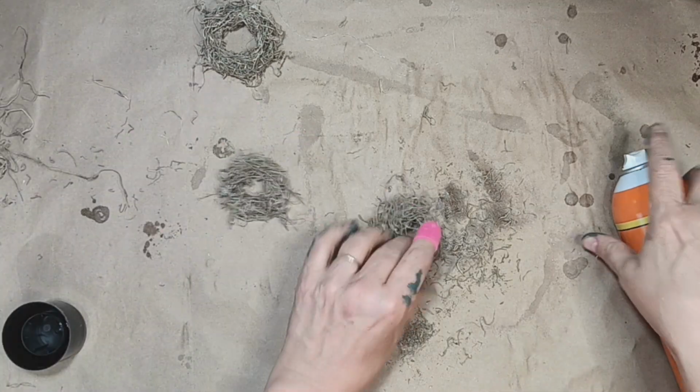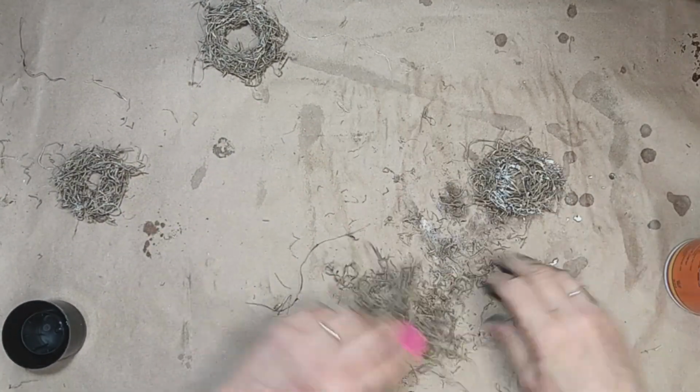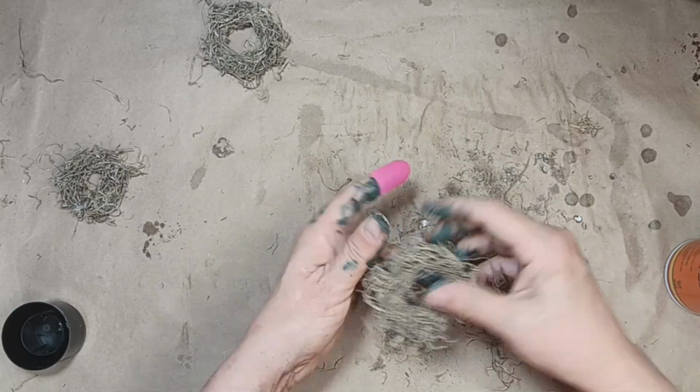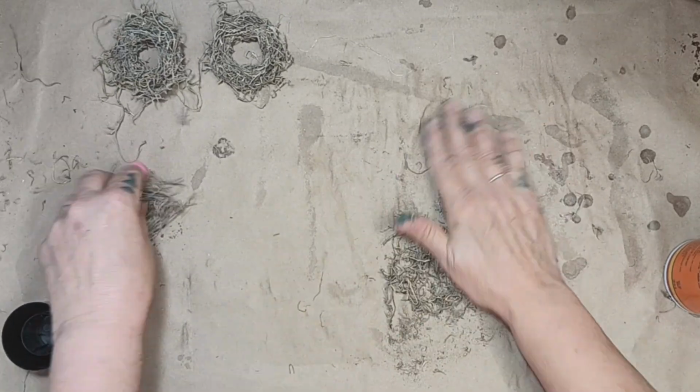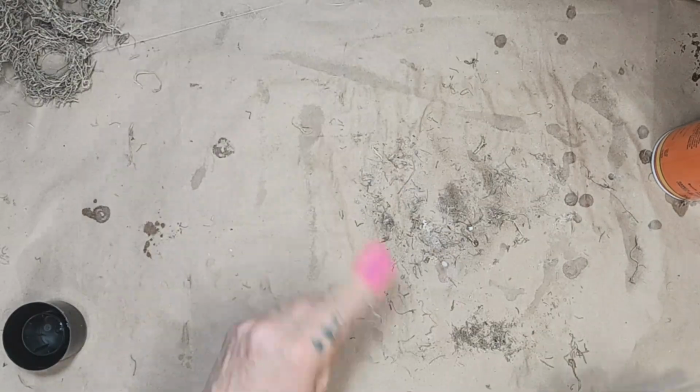My hands are getting dirtier by the minute, and now that I use that spray with this sphagnum moss, it's really going to be bad. So here we go. Make it. I had to cut some to make some more dust. Now we got all three done.